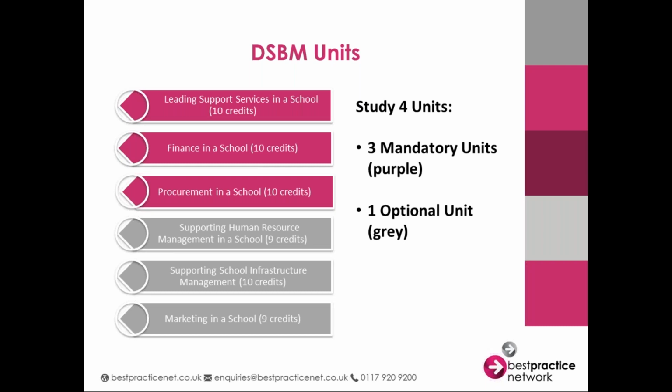In addition to this, participants will choose 1 optional unit from those shown in grey. So that would be a choice of supporting human resource management in a school, supporting school infrastructure management, or marketing in a school. And you can see there, quite strangely perhaps, that infrastructure management is 10 credits and the other 2 are 9, which means depending on your choice of optional unit, you will gain in total 39 or 40 credits, but either of those will give you the full Level 4 Diploma for School Business Managers.